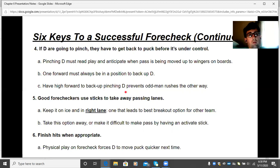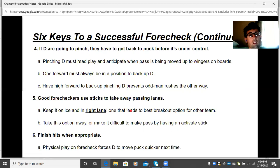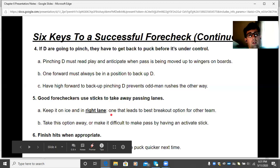5. Good forecheckers use sticks to take away passing lanes. A. Keep it on the ice and in the right lane, the one that leads to the best breakout option for the other team. D. Take this option away or make it difficult to make the pass by having an active stick.